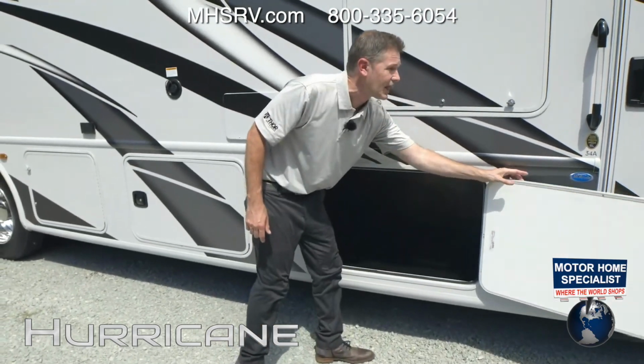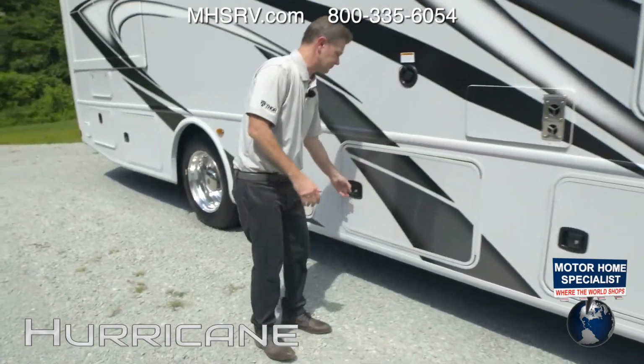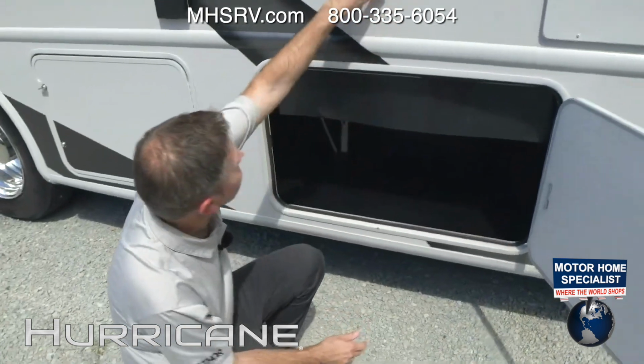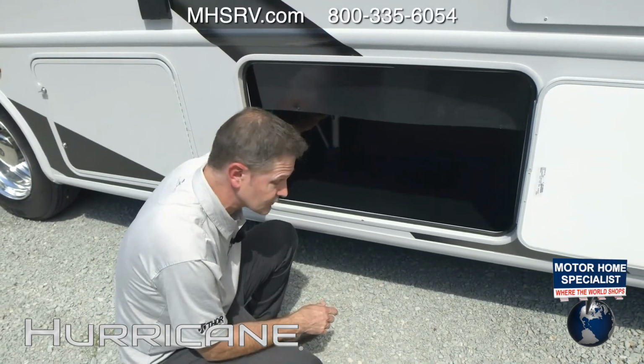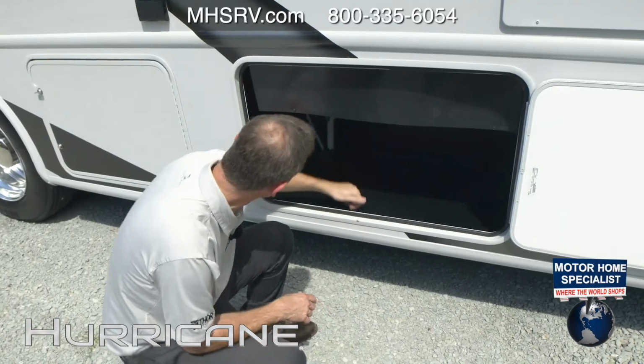And we have a lot of bays to show you on this Hurricane, such as this one right over here. Now we do have a fresh water tank here, and we'll talk about filling up our 50 gallons of fresh water in just a second. But another bay here, when you want to drain your tank, when you are done, you want to empty it, there's the valve for that.